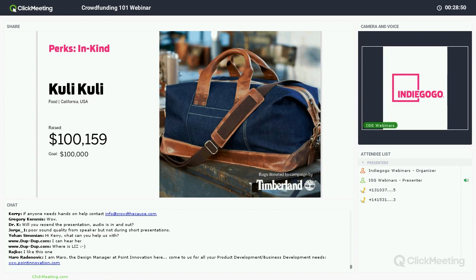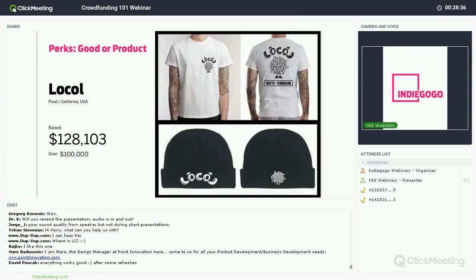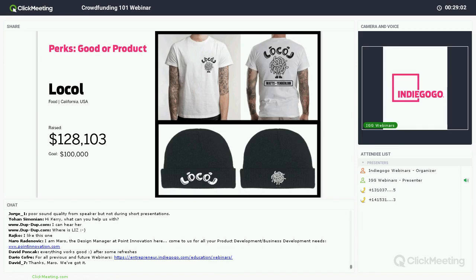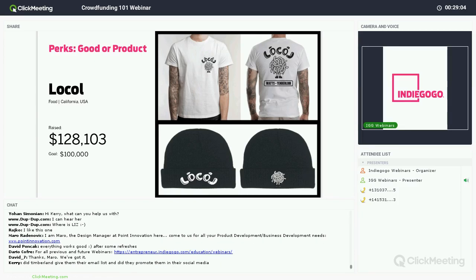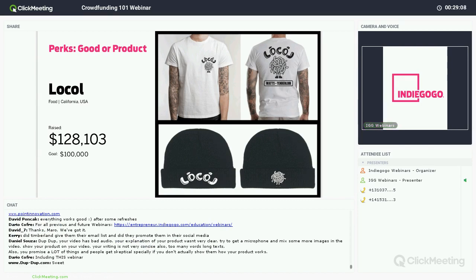So thinking outside of the box like this is also a good idea. It doesn't necessarily have to be the product that you are offering. But sometimes it is the product that you're offering. If you are a hardware campaign, this is going to just be your good. So if you're offering a drone or something like that, that's just the product. In the case of community-oriented campaigns or something that is maybe food or whatever, this is something where you can offer a T-shirt or a hat.